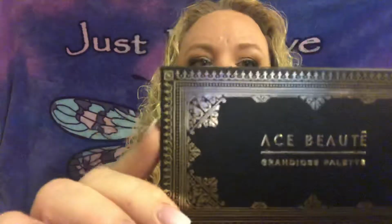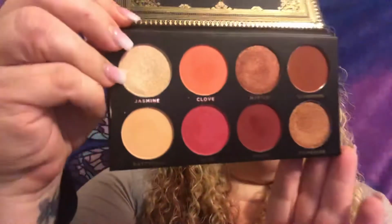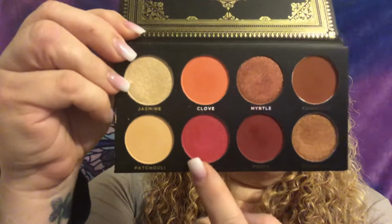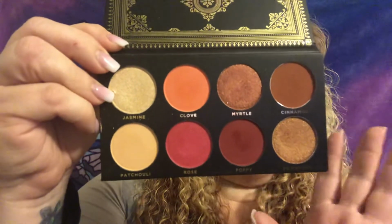Okay, this one here we just actually got in our Boxycharm. We got this, I think it was November, yes. Yeah, November? Correct me if I'm wrong in the comments, but I believe it was November. And it's the Ace Beauty Grandiose palette. I've used this twice. I like it, I really do. The only shade that I cannot mess with is this one right here. That's a little bit too vibrant pink for my liking.